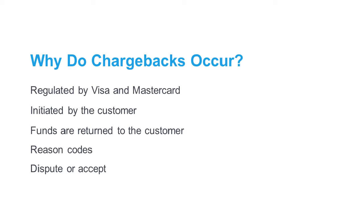When a chargeback does occur, the funds are returned to the customer from your account right away, and there isn't anything you can do to prevent that. That's just part of the process. So when the chargebacks do come in, a lot of times it's hard to understand why I received this chargeback. And there are a couple of basic things you can look at.